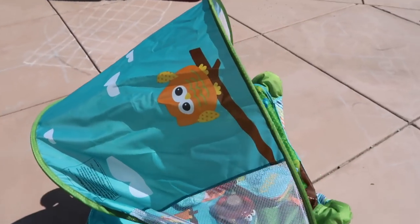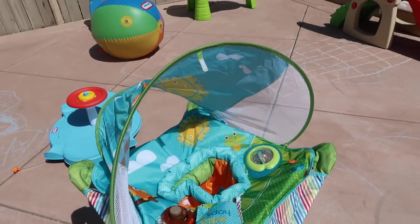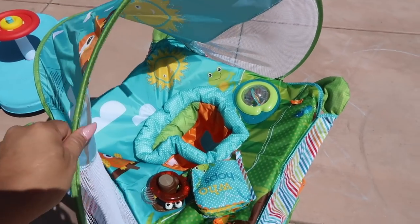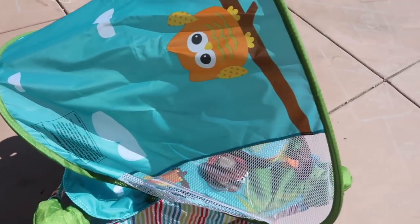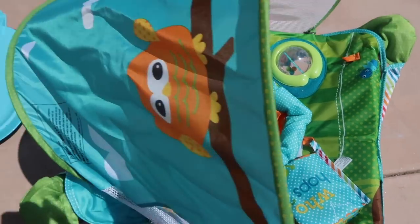Let's go. Okay guys, here is one of the things that I just got. This is for when I go to the pool. It's got a little cover on top, which I absolutely love, and it folds down like a fold-up chair. So I really, really love that. And it's got all the little toys and little book and all that stuff.